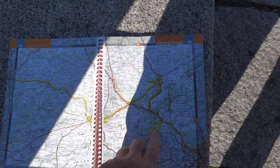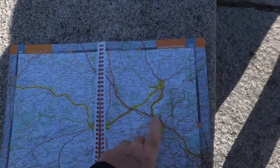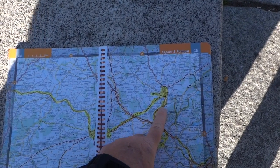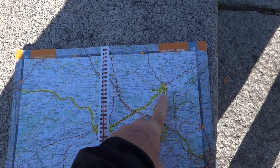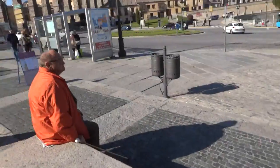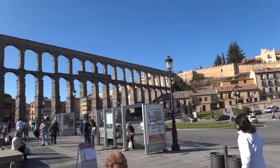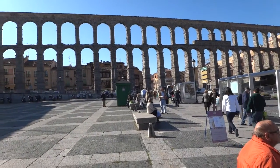We left El Escorial, came back up through Puerto de Guadarrama, and then headed up the AP, which means Autopista 61. And we are now in Segovia, and I want you to see what our greeting is. This is a Roman aqueduct. Aqueducto Romano. Okay, tell me about it.